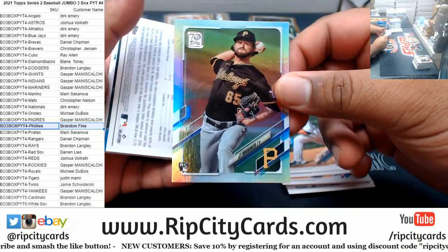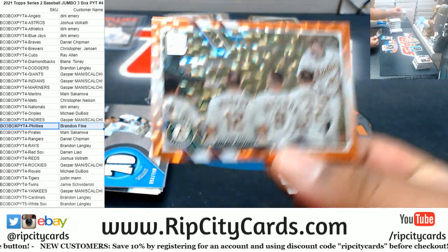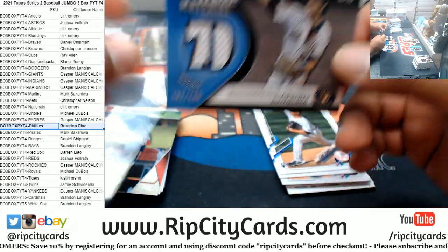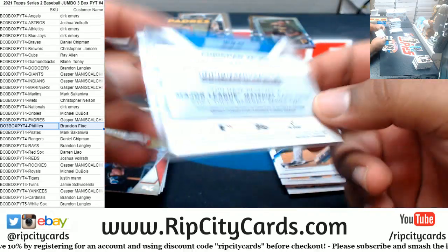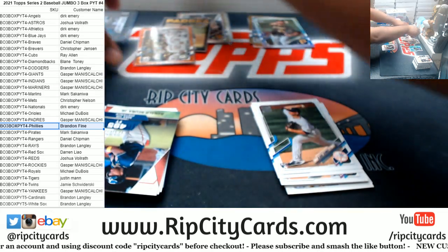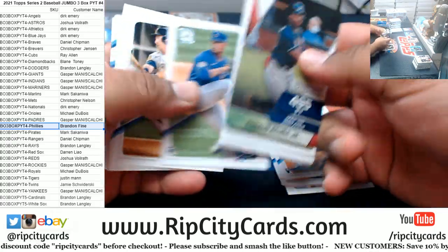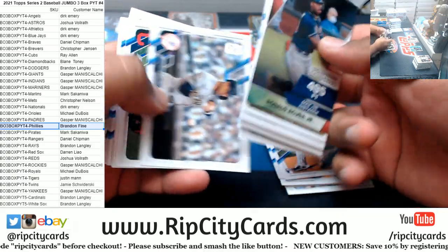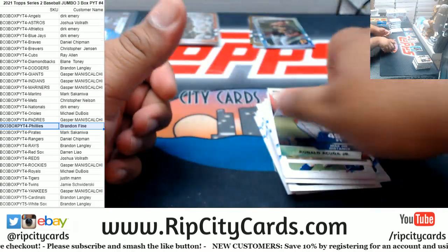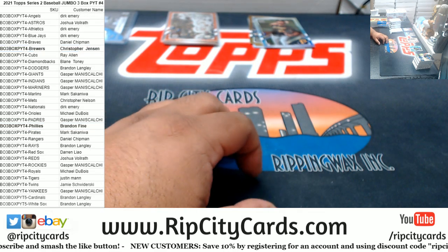A JT Brubaker, Pirates, foil to 299. The A's team card. Now we got a relic from Mr. Yelich, to 199, Brewers. Not numbered. Brewers relics are considered a hit.